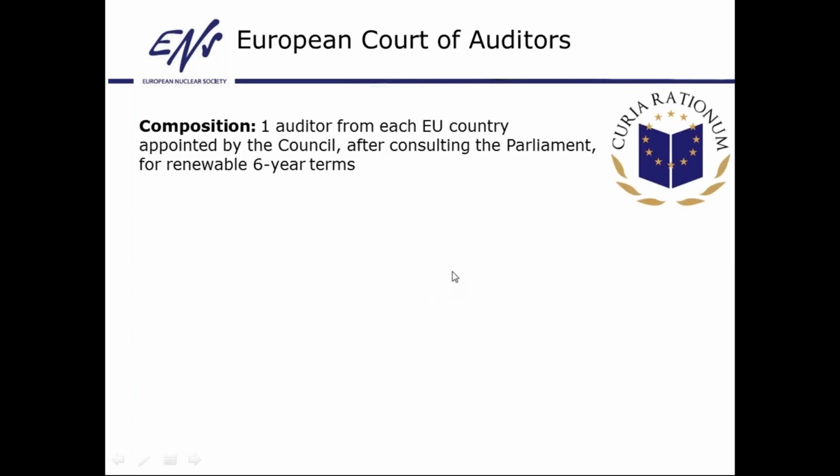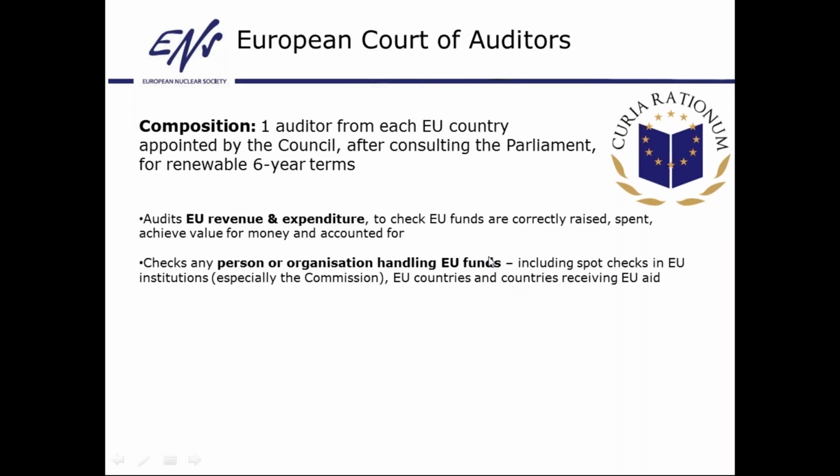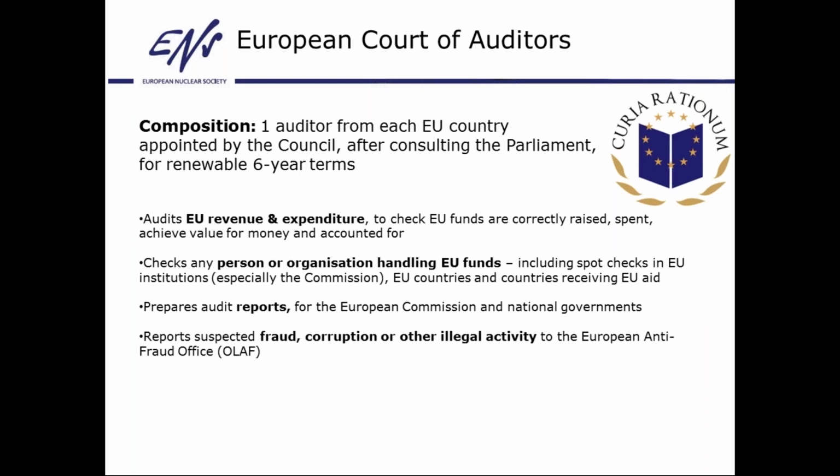The European Court of Auditors is the final institution that I wanted to present to you. Each member state has the right to send 1 auditor, who is appointed by the Council after consultation with the Parliament, and the mandate is renewed for 6-year terms. It audits EU revenues and expenditure to check if the EU funds are correctly raised and spent, if value for money is achieved, and if they are accounted for. It checks any person or organization handling EU funds, prepares audit reports for the European Commission and national governments, and reports suspected fraud, corruption, or other illegal activity.